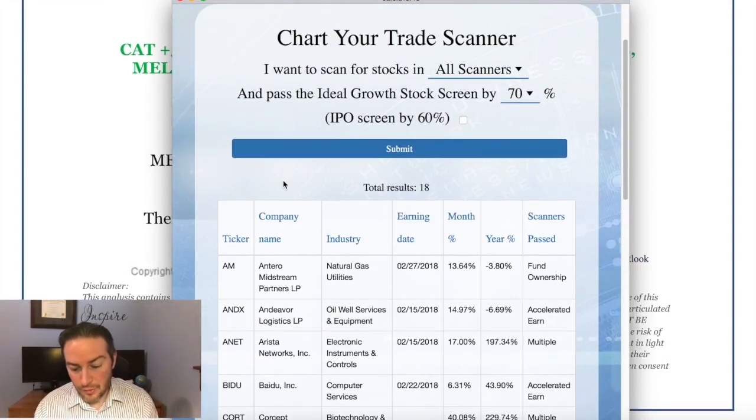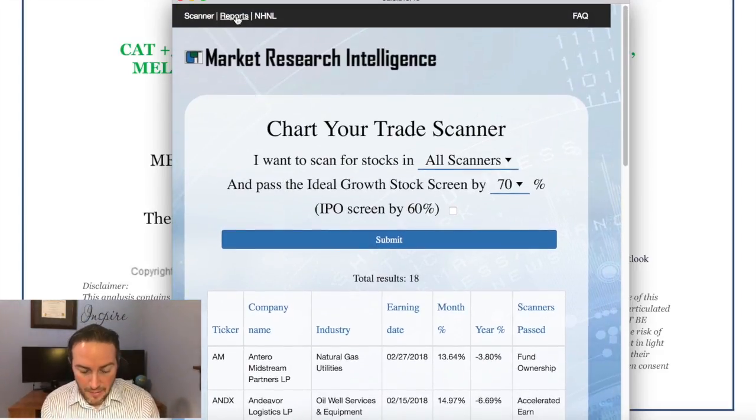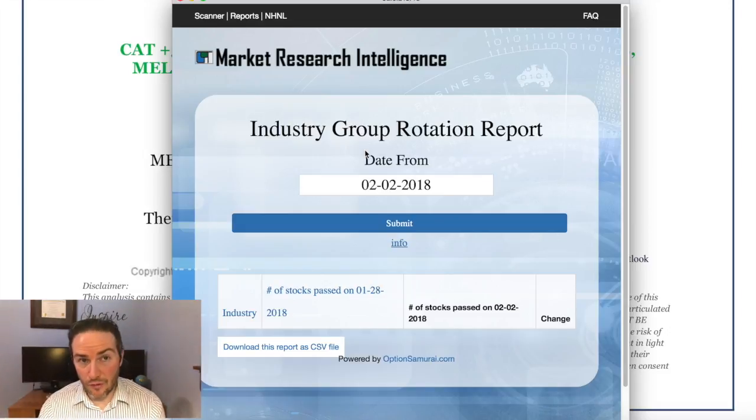Then, after I go through stocks passing at 80% and at 70%, I'll come up here and I'll run this industry group rotation report. Now, something else that I found is that when a certain industry group starts to rise in the scanner, meaning that a block of stocks are passing from a certain industry group, then that tends to mean that there's something going on within that industry group. Sometimes I'll find stocks that are passing and forming very similar consolidations. Sometimes they'll be already running. It could be a lot of different things, but I'll investigate the industry groups that are showing something abnormal.